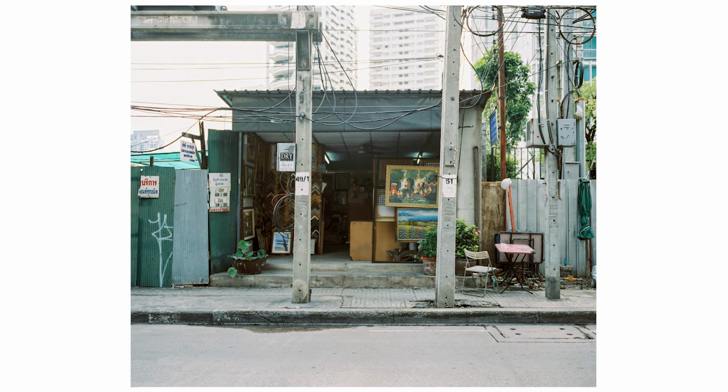But the way that painting is just kind of up against this unsuspecting backdrop, and the way that it's this stall where maybe you'd expect food or something like that. Instead, you get all this framed art, and there's something really kind of comical and wonderful about that.